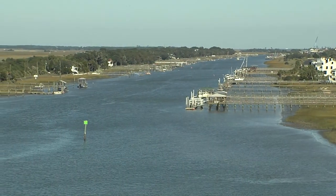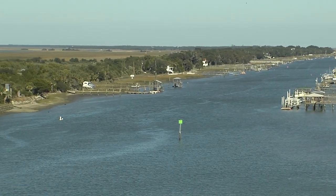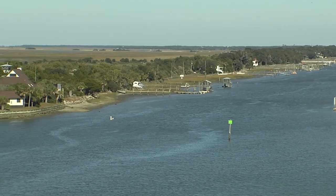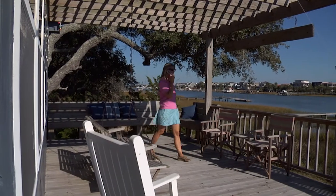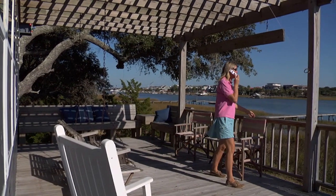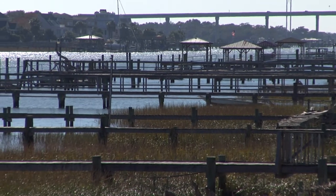Right across from Charleston County's Isle of Palms is a small yet pretty well inhabited island that you can only get to by boat, Goat Island. Ashley Ulrich and her family of 5 have a house on Goat Island. It's a unique life that takes a little getting used to.